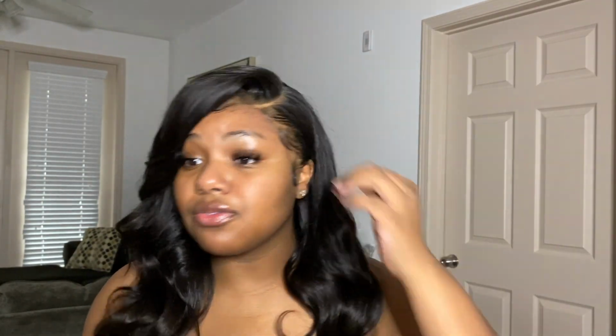Let's see, I'm trying to hit all the important parts that we need to know. The hair shipped fast, as you know. Express shipping. And yeah, that's about it. To touch on everything about my hair. And like I said, this is my first time getting a frontal from Kendra's Boutique. I had a closure last time, and the frontal is everything.